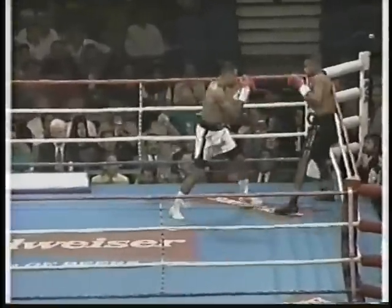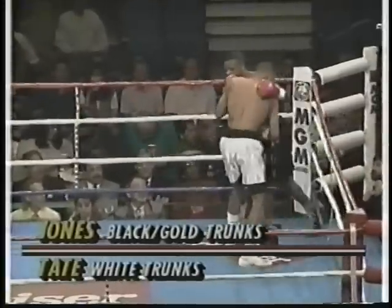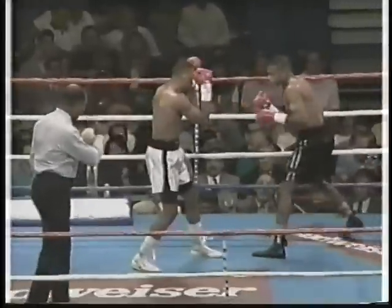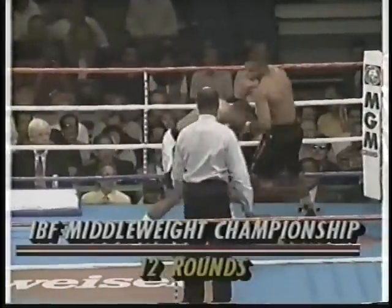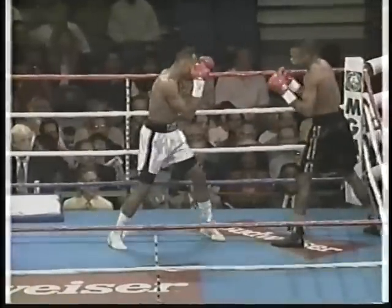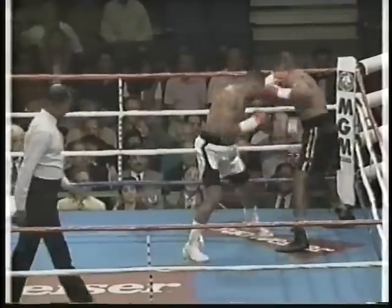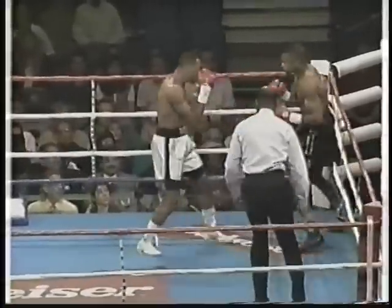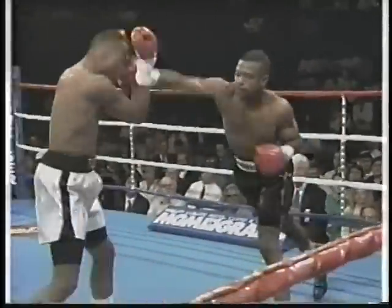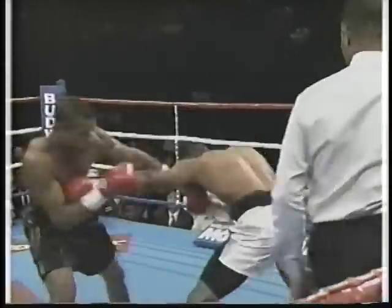What do you look for early, Al? I think Roy Jones wants to box Tate. He wants to move on him and counterpunch him. That's what he told me when I interviewed him earlier this week, and I think that's what we're going to see. Though he's getting some good counter right hands in already. The hand speed of Jones is the big difference here, and what it would figure to be.